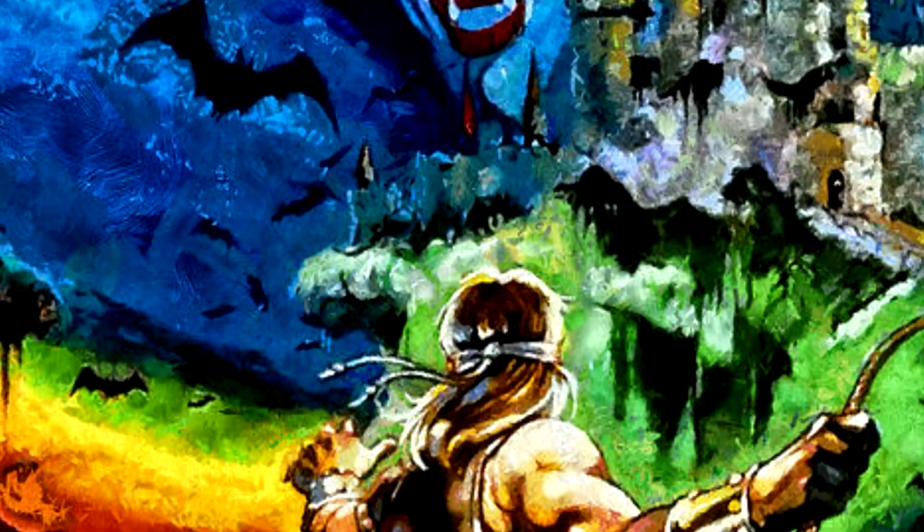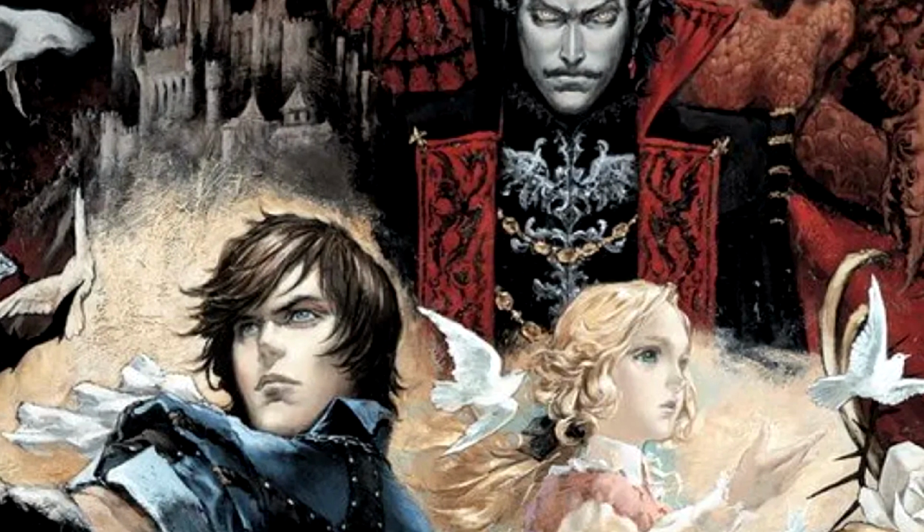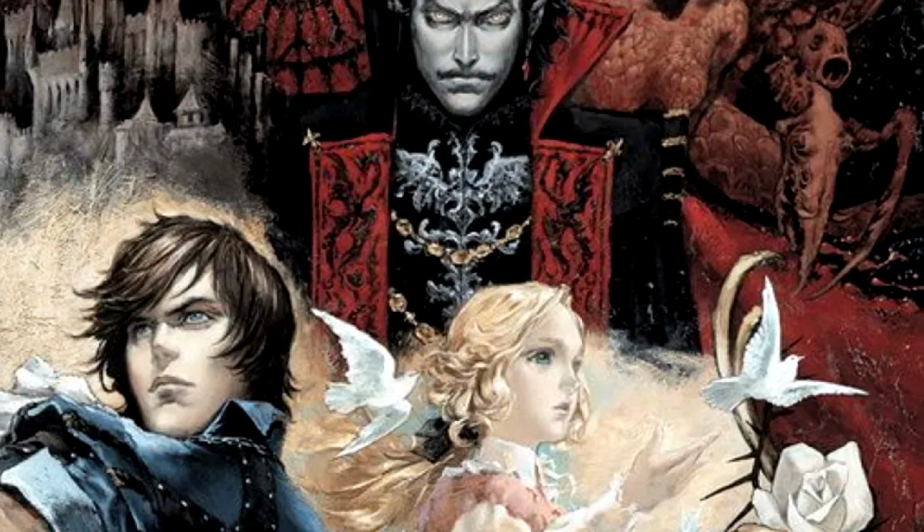A pretty beefy size art book as well. And again, this is celebrating 20 years of the series, so you have art from the OG Castlevania games all the way to Portrait of Ruin. And I mean, I really love the art to Castlevania. I think that's definitely one of the things that's always made me really enjoy the series. But as much as I love the art, it's the music, which is also covered.